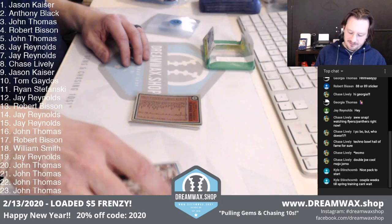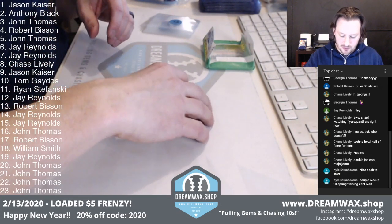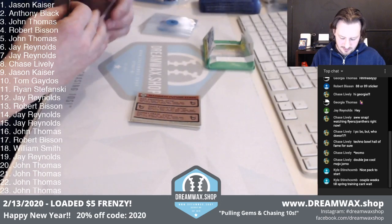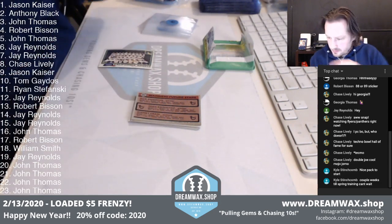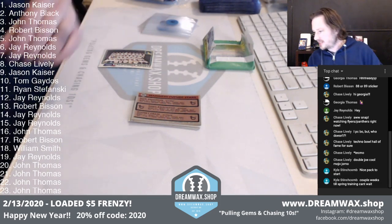81 Topps. Spot number two, that was Anthony Bex. Spot number three, you got California Angels team card. I'm gonna look up that last one. It's Crowley. Keep an eye on some prices. Get our PSA 10s up here.